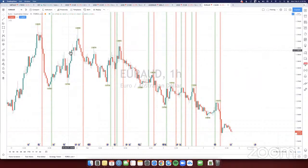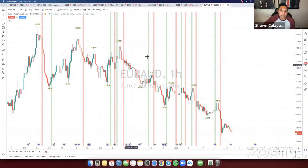Yeah, because the zones aren't as strong on the 1 hour as they are on the 4 hour, because this strategy is meant for intraday to swing trading. So if you're trading on the 1 hour, this is too short of a time frame to use this. I mean, you can use it if it works, but I haven't tested it, so I can't say whether it works or not. But we can still look at it to confirm.